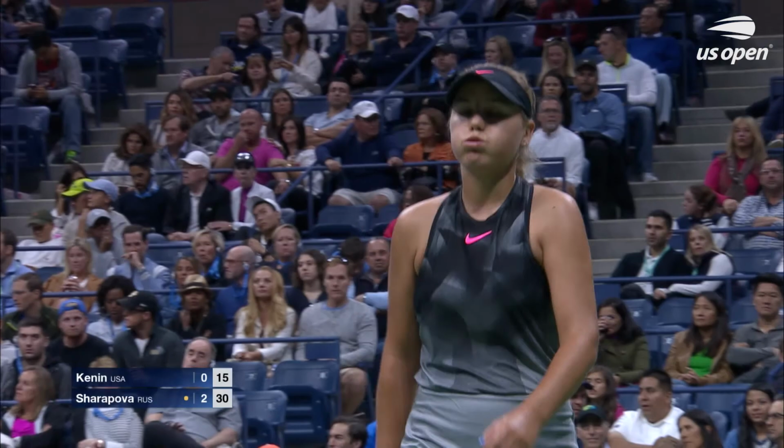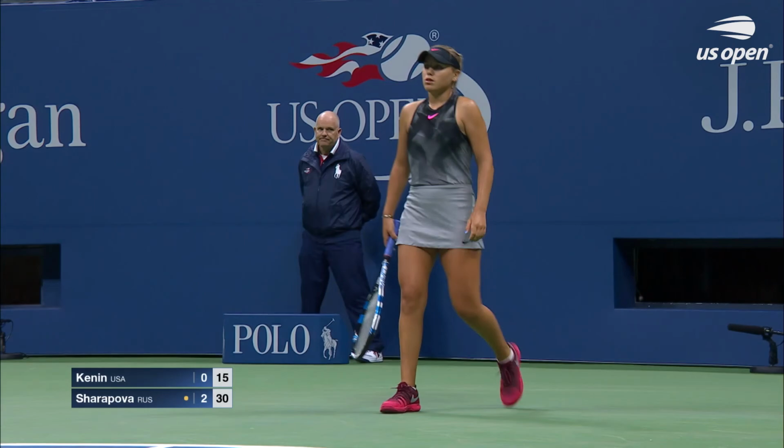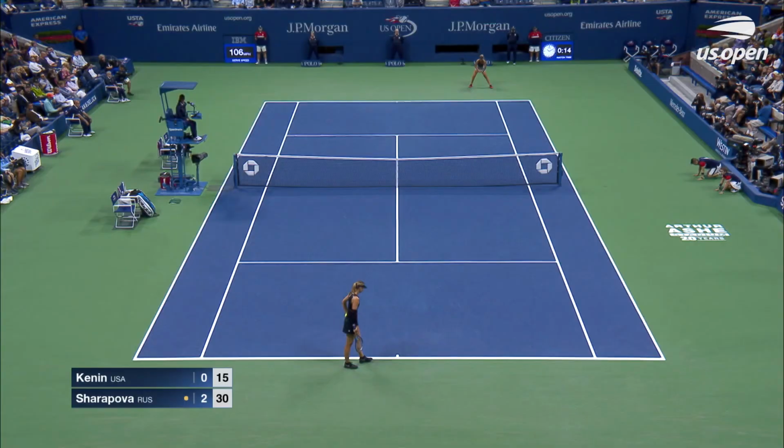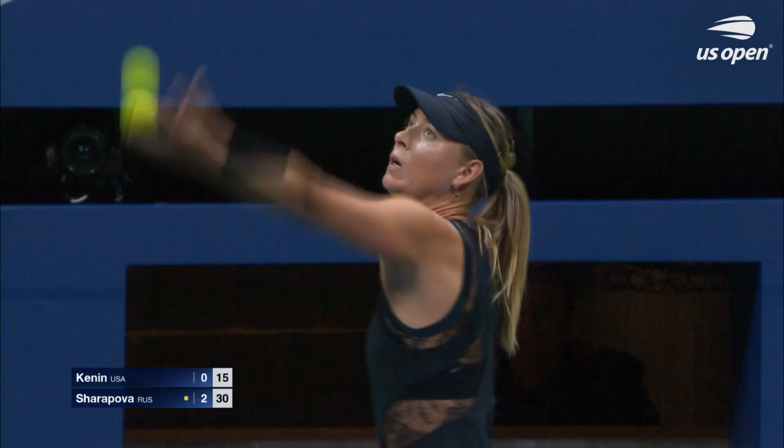Sharapova has had to get through better players in terms of ranking. But for Kenin, it shows you her ability to compete, her embracing of the challenge out there on court, working her way through tough situations. That should bode well for her in her career, the youngster.